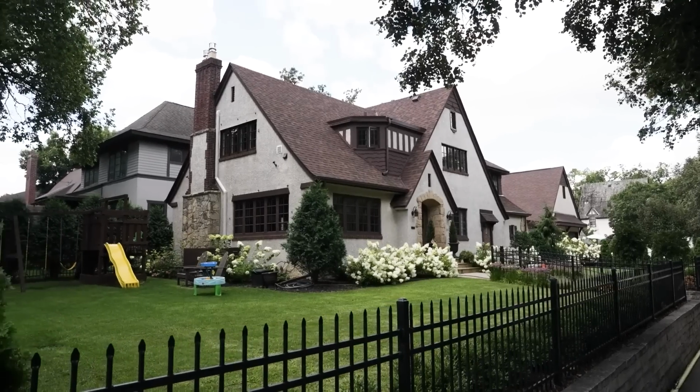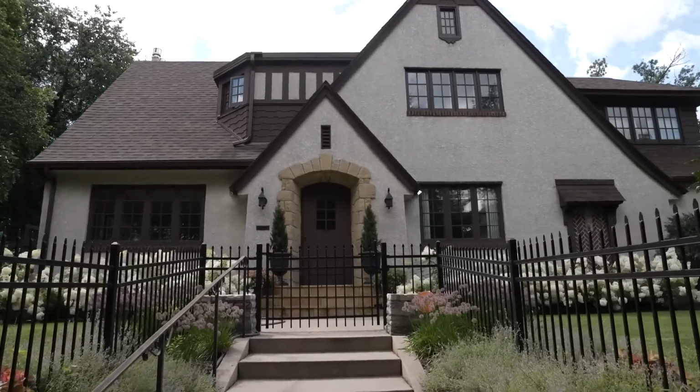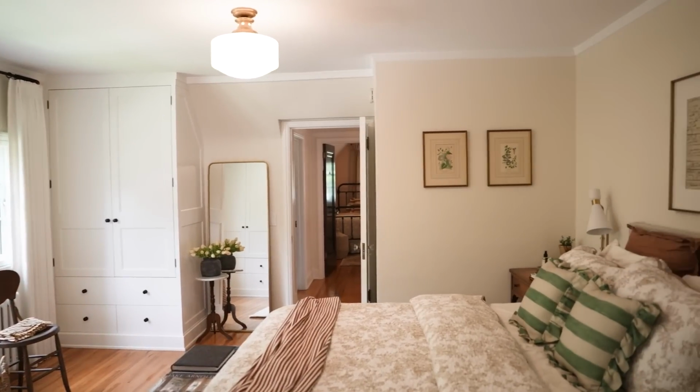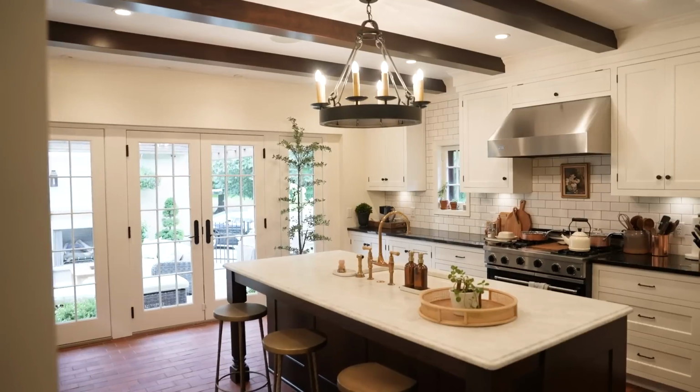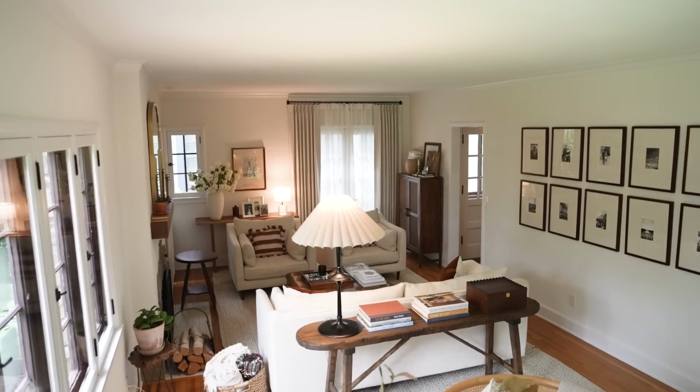It has really beautiful character, lots of charm, also lots of traditional elements as well. In my 20s, I was really into lots of simple, modern design, but when we bought this Tudor house, I just really loved the traditional feel, kind of that old world style. So what you'll see here in our house is a lot of traditional elements mixed in with some casual aesthetics as well, because we have 3 kids, so nothing is too perfect or formal.